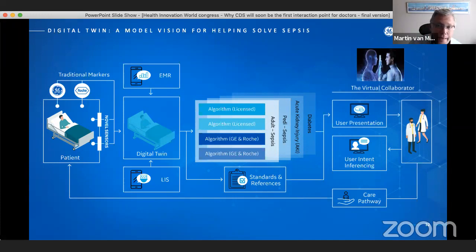And then that's the arrow to the right, user presentation to the doctor. But then to the left, that's just what I said. The doctor can actually ask the virtual collaborator, I want to know this and this from this patient, and also inform me when this happens, please. So the best way of showing that is with a movie, and I will play that now. It's only 3 minutes, but it gives a very good impression. There we go.